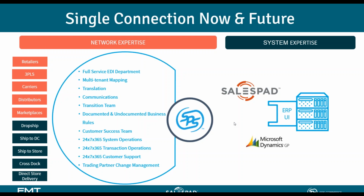So this is our network here. We operate the largest retail network with pre-wire connections to our retailers, 3PLs, carriers, distributors, and marketplace. Our value add is our network. So in our network, we have 70,000 trading partners, customers that all have reusable connections.